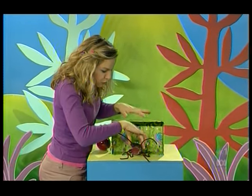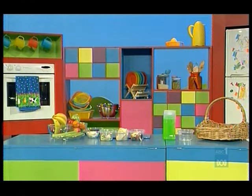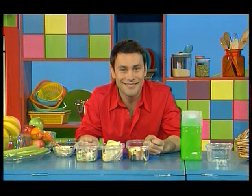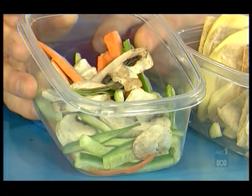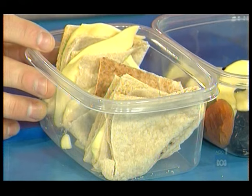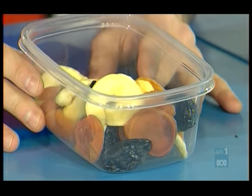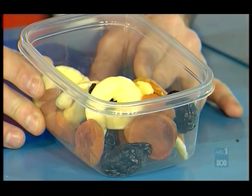Come on, cucaracha. We'll put you back in your bug box. More boxes. Food boxes. Not filled with bugs, but with food for a picnic. Some chopped vegetables in this box. Some pita bread and cheese sandwiches in this box. Dried fruit in here. And water to drink.